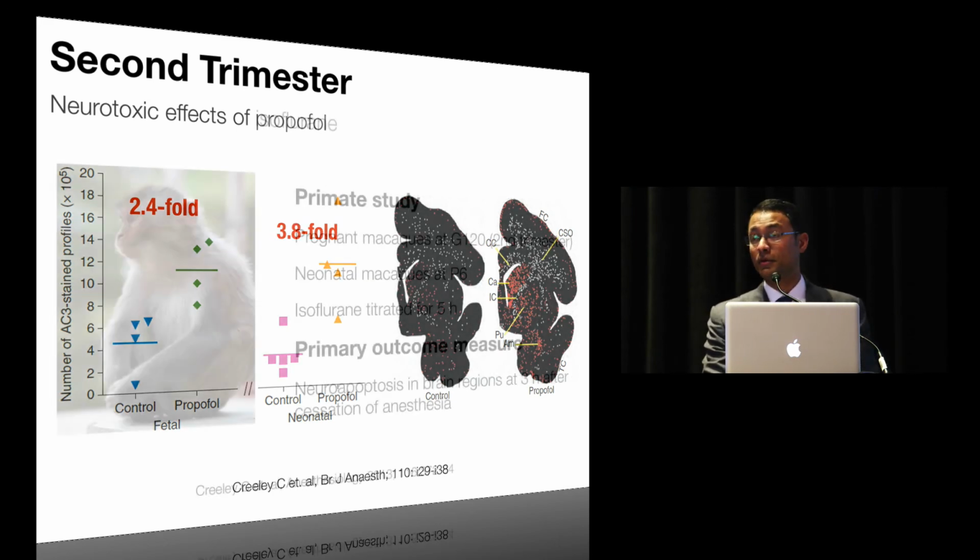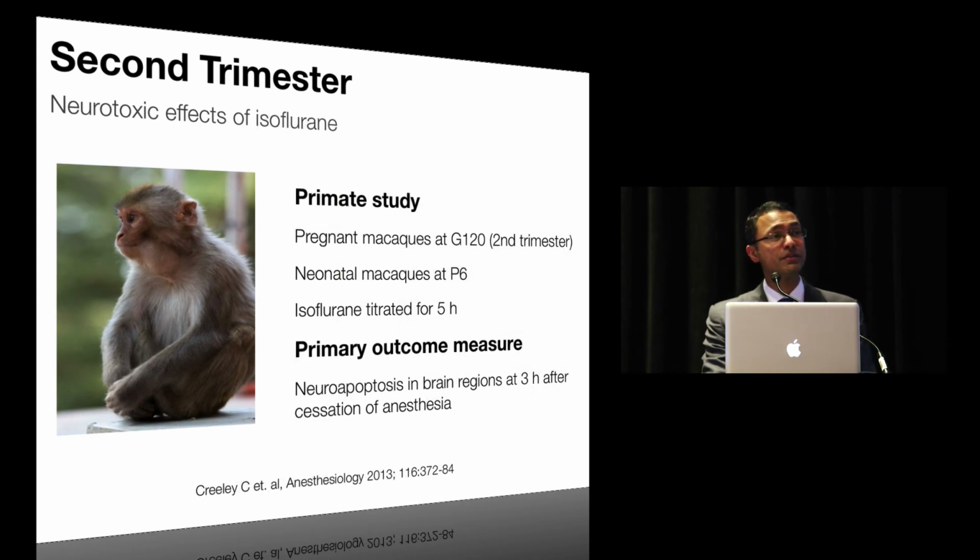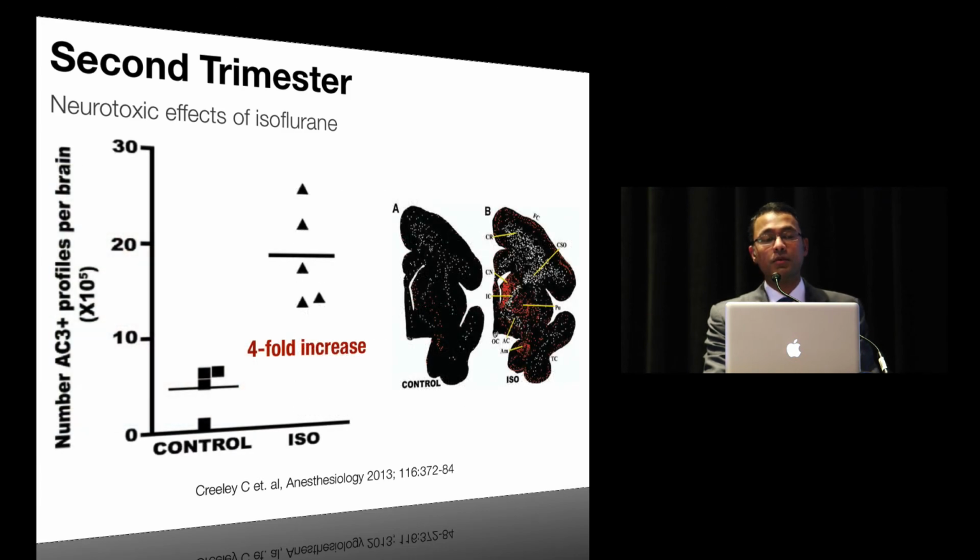And finally, they repeated the experiments with isoflurane, and again, the same methodology, and they gave isoflurane for 5 hours this time. And the findings were pretty much similar to both ketamine and Propofol. But what was interesting about this isoflurane study is they also quantified degeneration of oligodendrocytes in addition to neurons. And the degenerating oligodendrocytes are shown here as red dots. And they were actually able to show that oligodendrocyte degeneration was 4-fold higher after exposure to isoflurane. So it's not just neurons, but oligodendrocytes die as well.